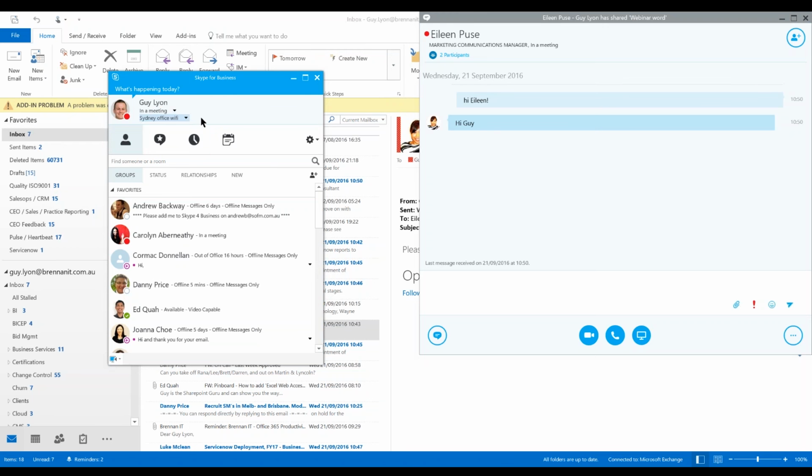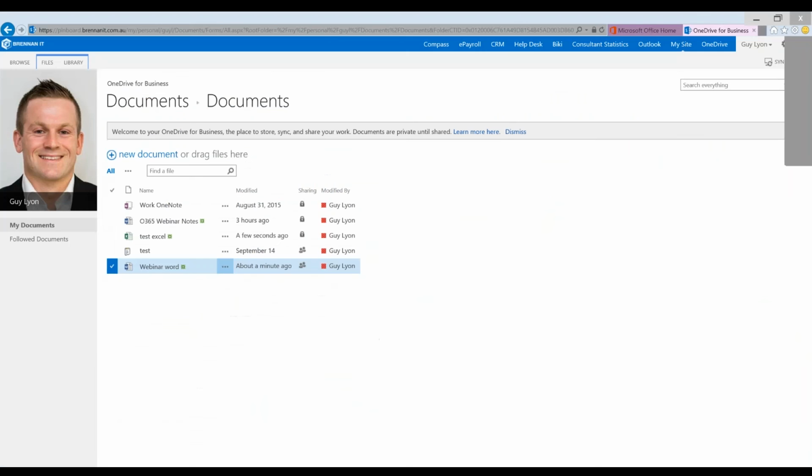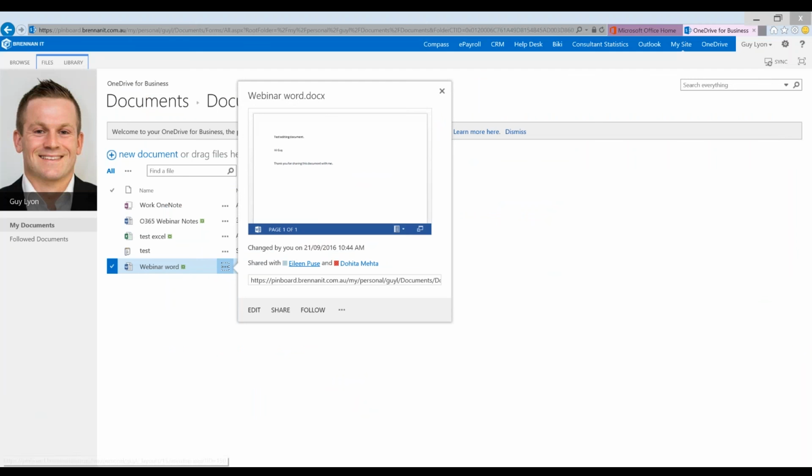Okay. So we found Eileen from an email. We can also find her from within OneDrive too. And you can see my status is here as well. And I can see that I shared with Eileen and Dahita, and they pop up again and again. So if I see a person, I can connect to them using Skype for Business.